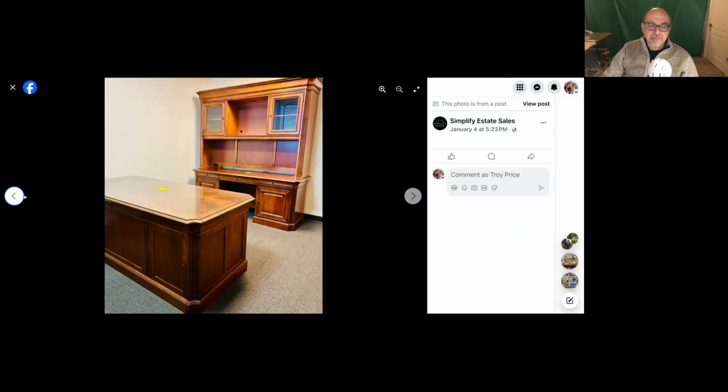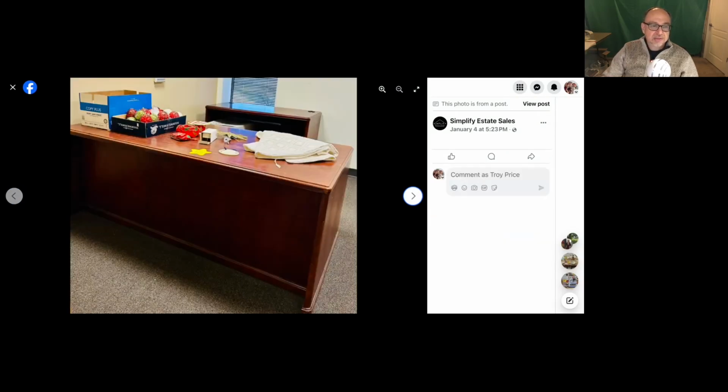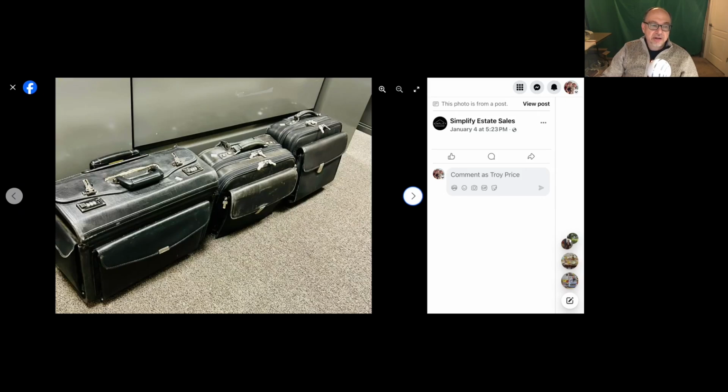Need some fake trees. More large furniture. Now this is, man, that would be pretty cool to have, but I'm sure that's not going to be something I would want for personal use. Christmas items. Hey, here you go.